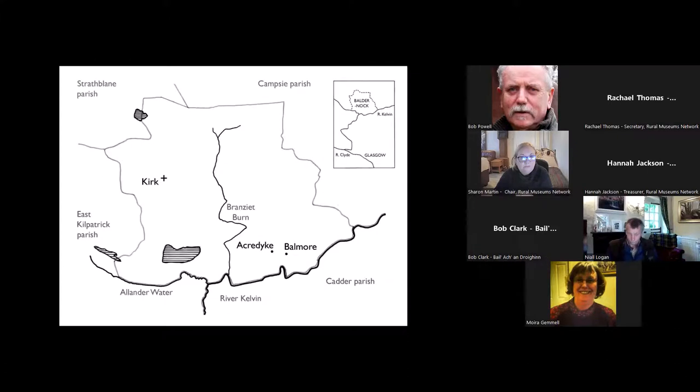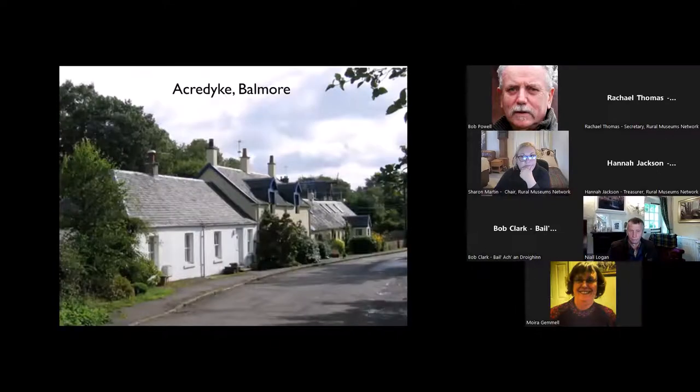So that leads me up to a description of the place that I'm sitting in now, so that I can go through it chamber by chamber and show how it was constructed and how it was operated. So my house is Akerdyke there, near the little village of Balmore, in a small parish called Baldernock, just north of Glasgow, as you can see from the inset map at your top right.